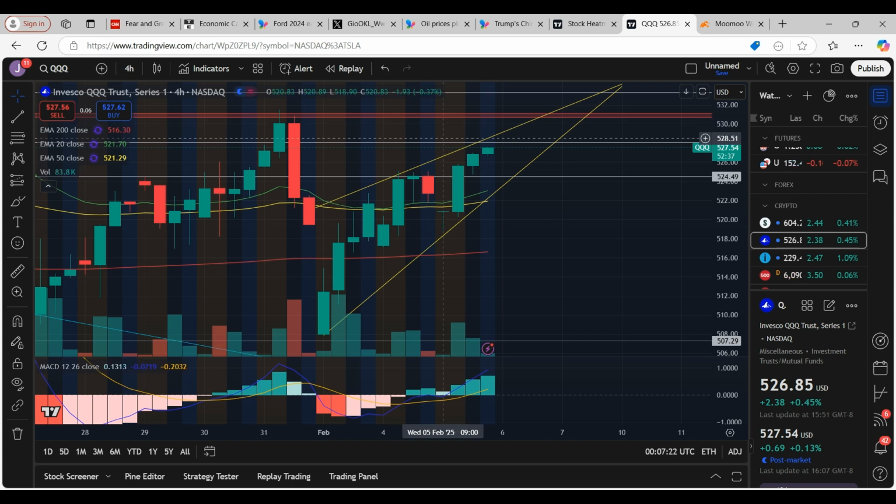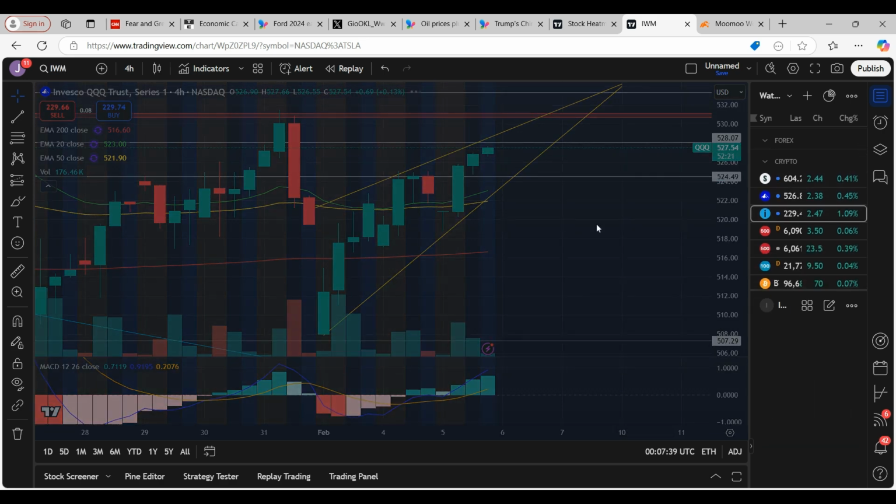There's an imbalance to fill up here. We could dip a little bit before it tries to continue to push. As long as we're above 528, I'm targeting the 530s and eventually 533. If we end up losing 523, we're looking for a dip back down. But I think that this is on a very, very nice uptrend, and we could continue to push back up into the 530s. So overall, the QQQ looks bullish, so just keep that in mind.